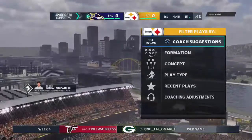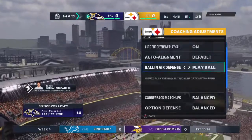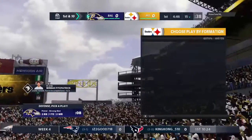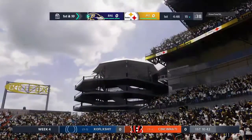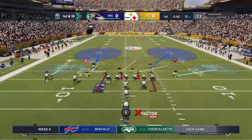So possession goes over here on the punt. And the Ravens will get it. 1st and 10 from deep in their own territory. Jackson and the Ravens come up now 1st and 10 at their own 15.